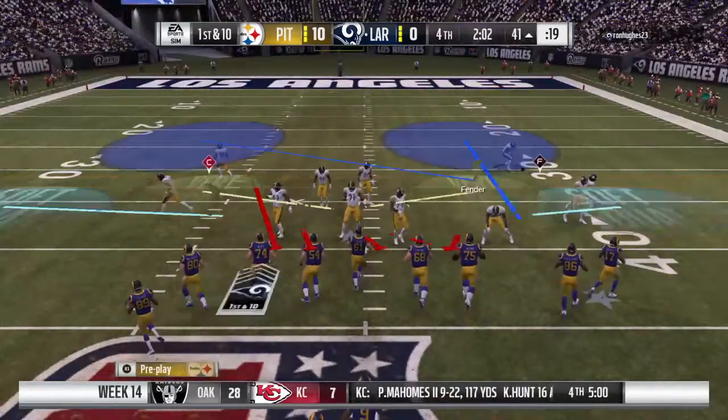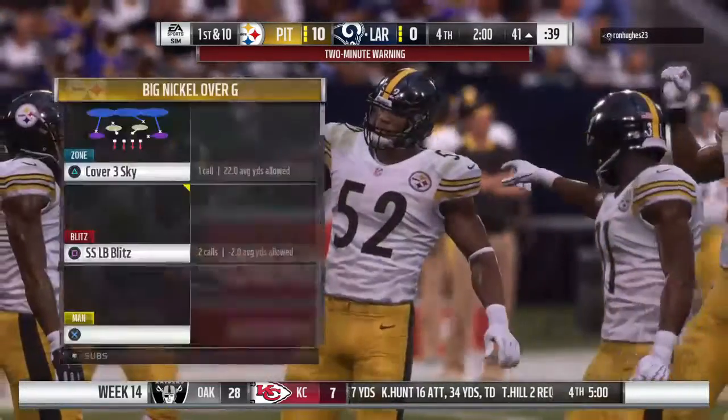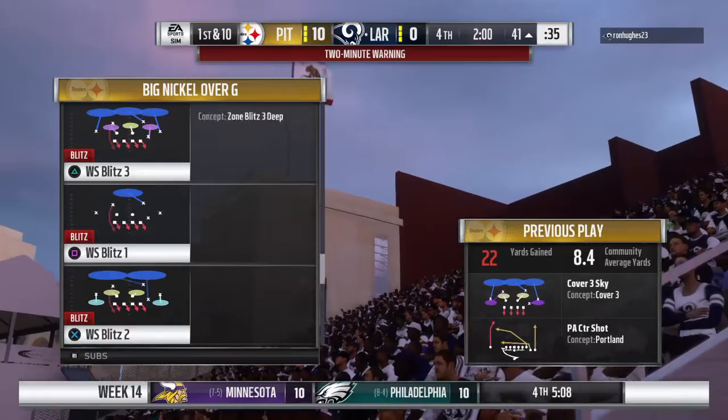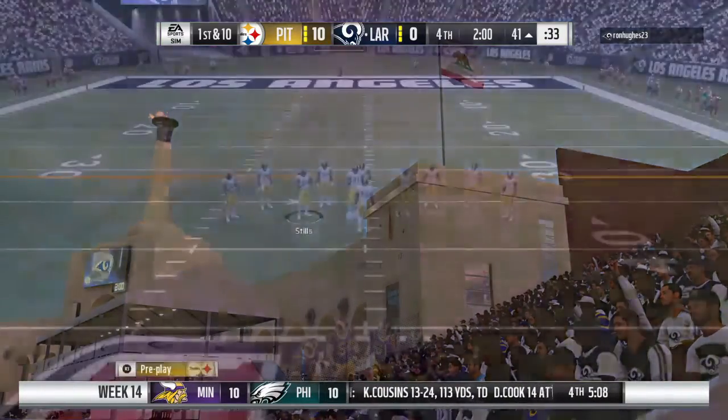Operating out of Steeler territory now. Here's 1st and 10 at the 41. Time for a break. We're back to finish this one off after this.